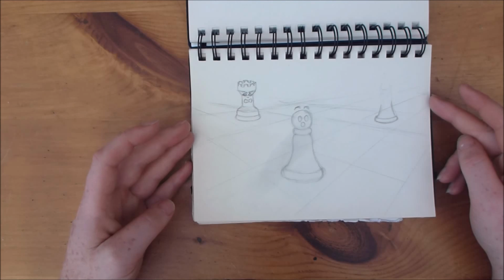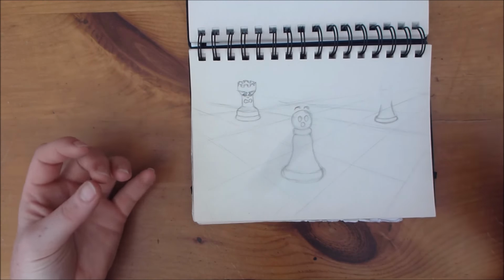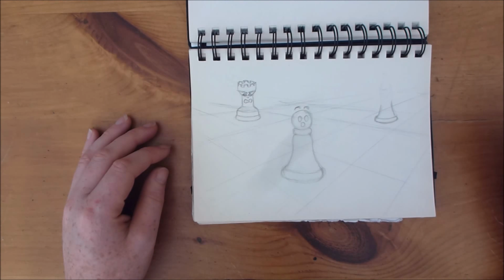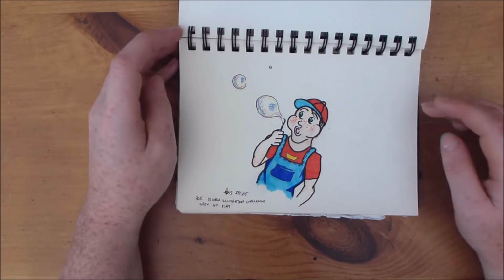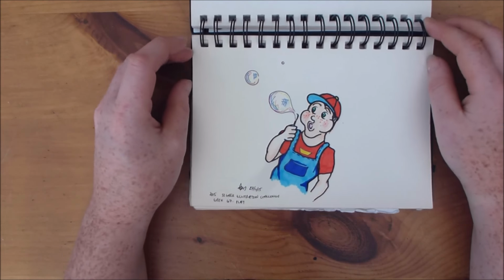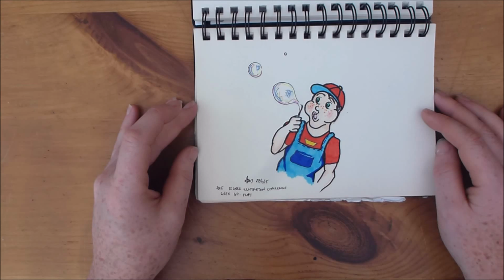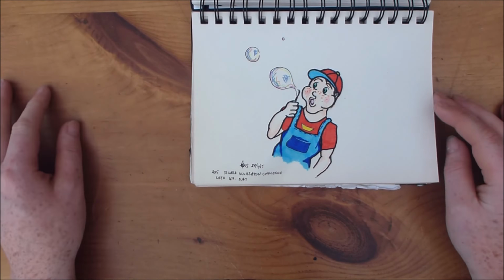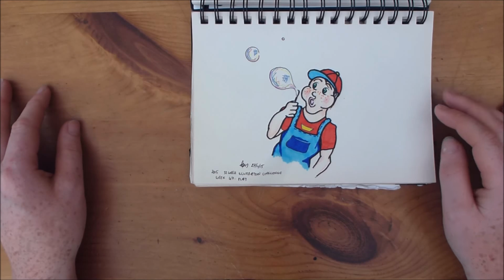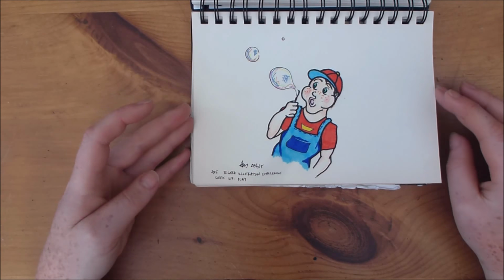I think this was going to be for the illustration challenge. I think the prompt was play or playing or something like that. And I didn't like it, so I left it. And I went with this one, that's what it was. So yeah, didn't like this one much either, but I was running out of time, so just went with that. Yeah, I'm really not good at cartoons and character faces at all, so that's something I need to work on.